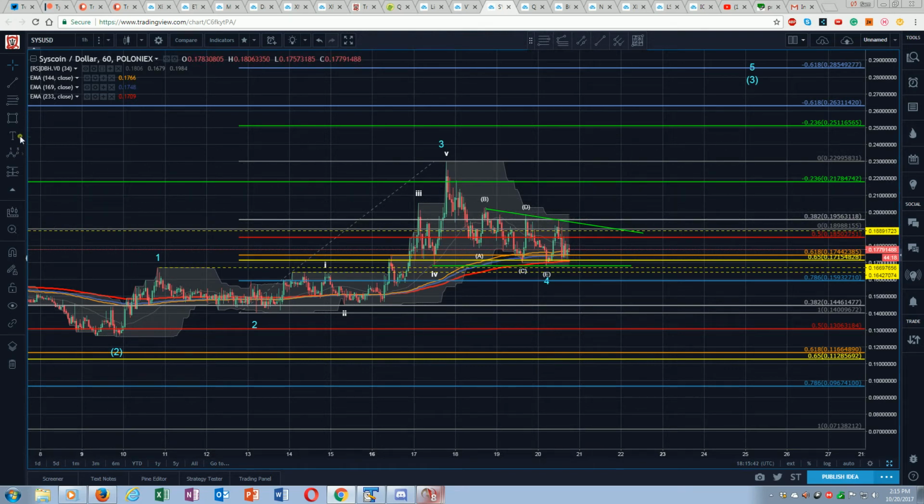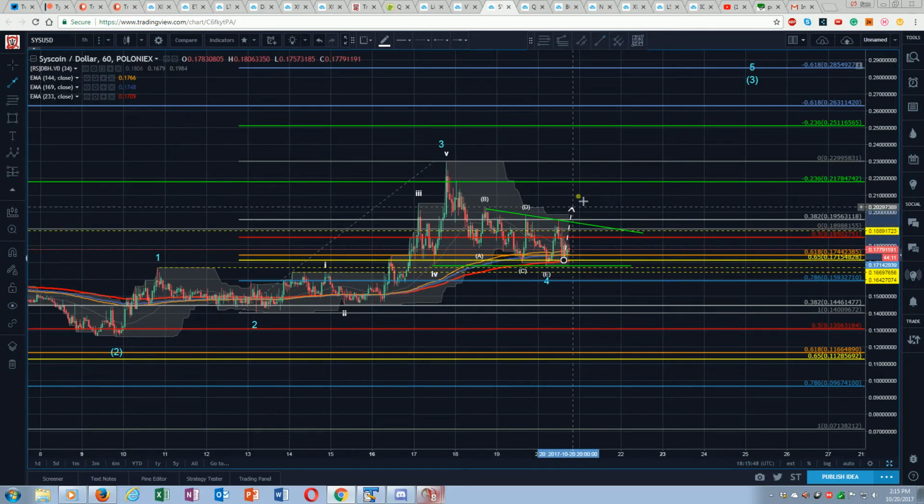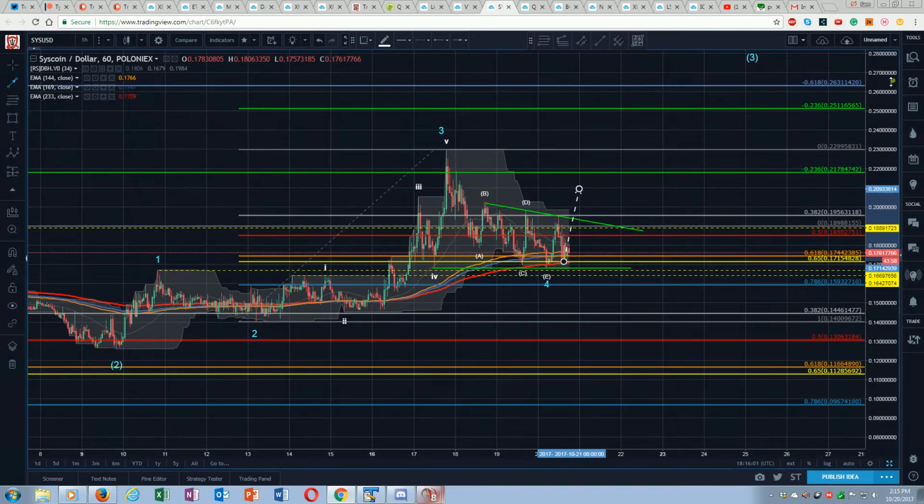So what are we looking for? We need to see evidence of an impulse now to get out of this corrective state. So we want to see something like that. Break the trend line. There's our impulse setting up for the 1 of 5 of 3. Right? It makes more sense to you. It'll be easier to track it if you're doing this on your own chart.